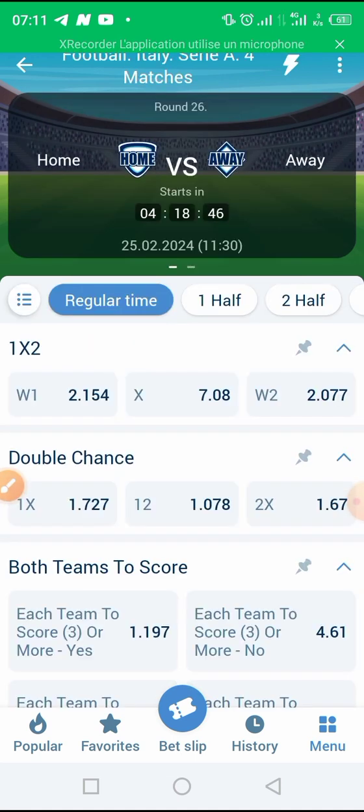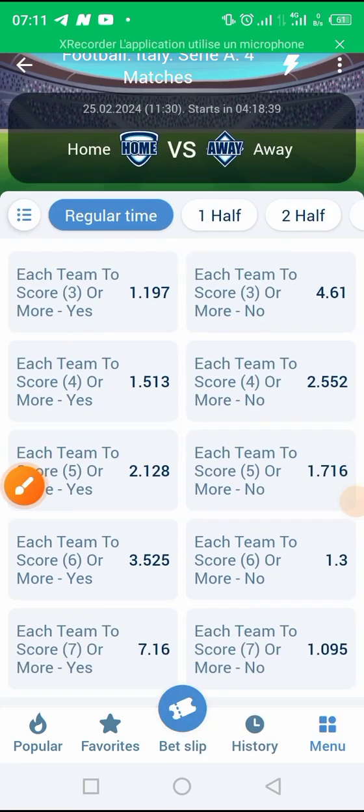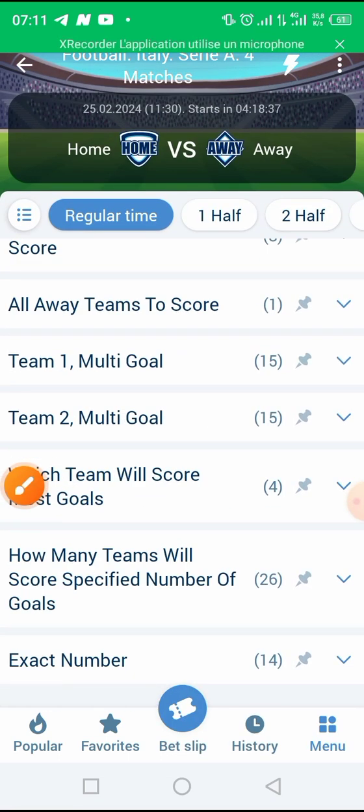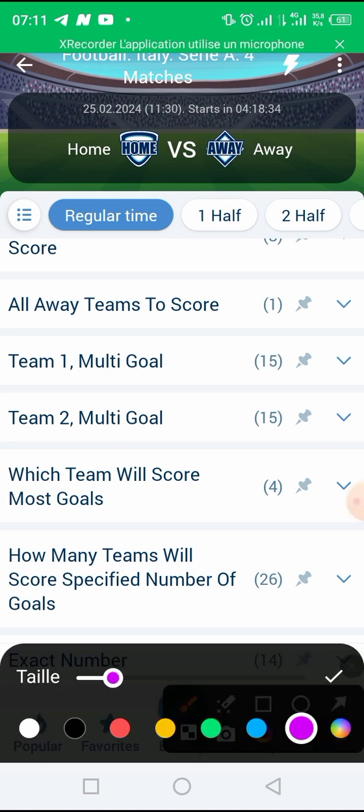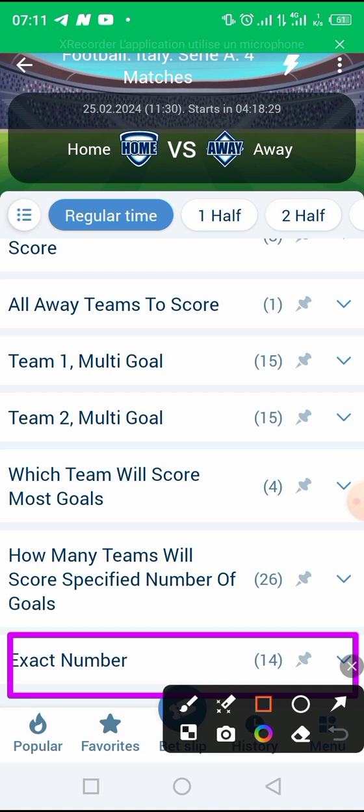So what you are going to do now, our option is down. Sorry, our option is down. Let's come totally down. We come here and we select this option, exact number.